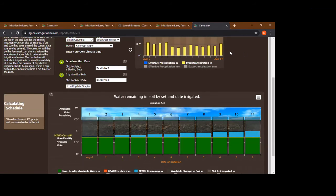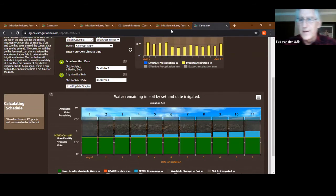Yeah, we have another question, and it's similar to what you have done right now. It's, could you do a drip irrigation example where it's not based on water requirement per plant? Example, using drip tape on corn or wheat? Well, I can try that.